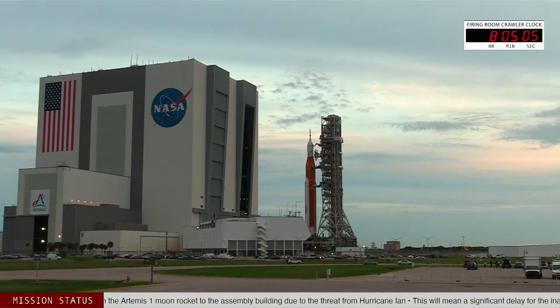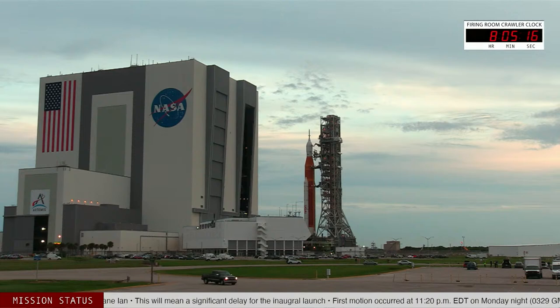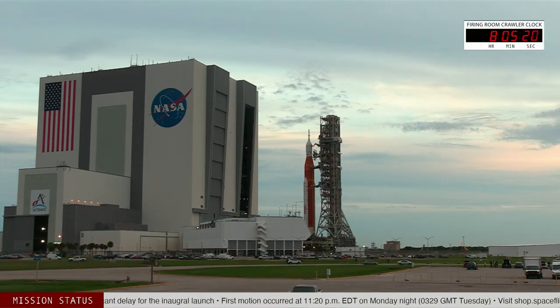Here's a shot from our camera just outside our building at the Kennedy Space Center press site, looking toward the VAB. It looks like the motion of the crawler transporter appears to have slowed. Maybe it's come to a stop now. This may be where the ground team here at Kennedy will take the opportunity to extend that crew access arm.